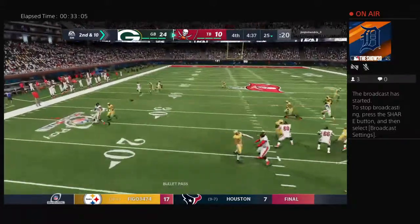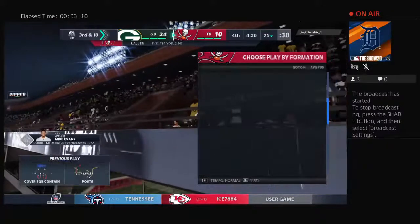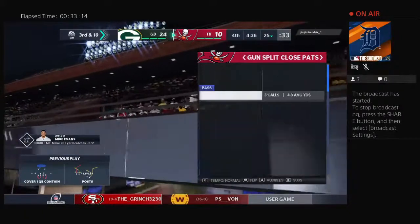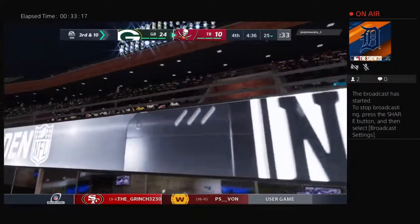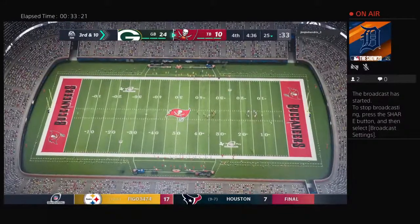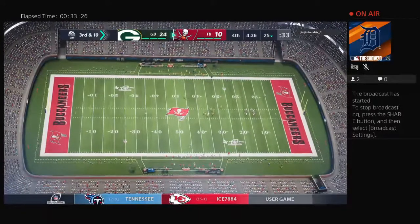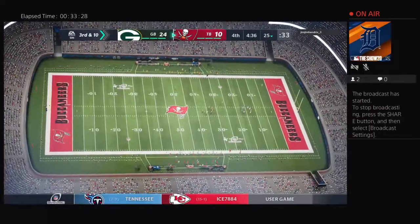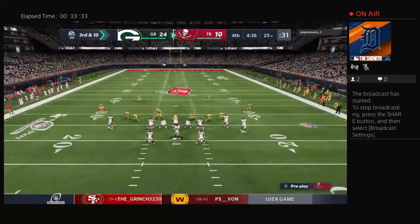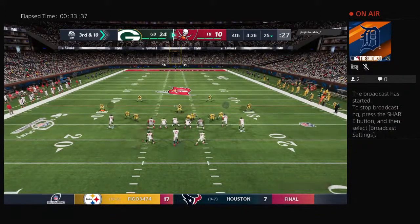Allen will try again on 2nd down, and he fires one incomplete. They have to like what they've done defensively here at the outset of this drive. They forced a couple of incomplete passes, bring up a 3rd and 10. Don't be surprised to bring a little pressure on this snap. The Bucs on 3rd down, they've converted 3 out of 5 thus far. This is 3rd and 10.